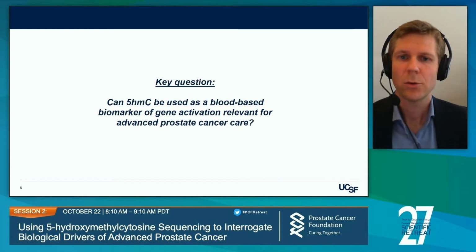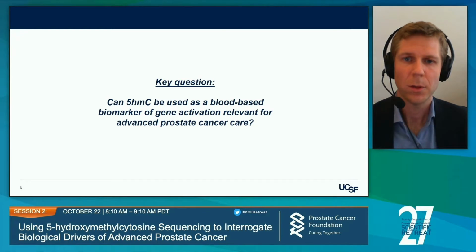So this leads us to our main research question. Given that gene expression can be used to create biomarkers, but requires a tissue biopsy, and that 5-HMC is marking active gene expression, we are investigating if 5-HMC can be used as a blood-based marker of gene activation that could be relevant for advanced prostate cancer care.